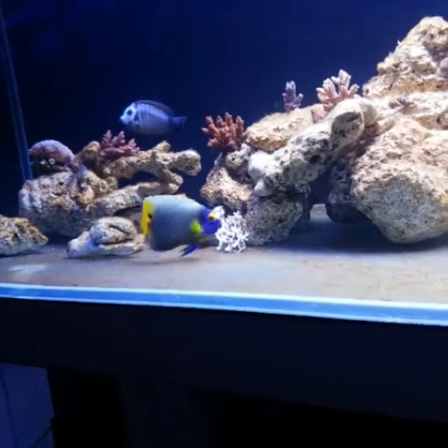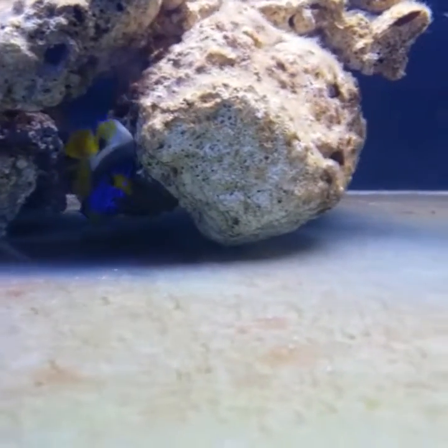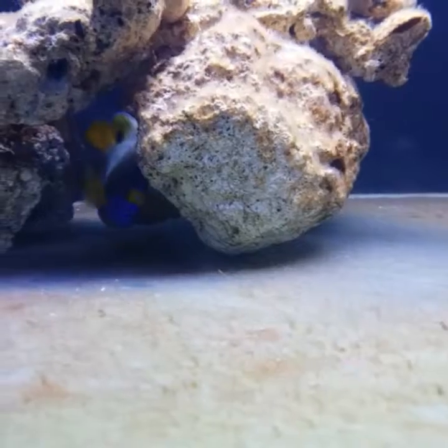He's really calm and settled into his spot. As you can see, what looked like fluke was just an injured eye, and it's healed up pretty well.